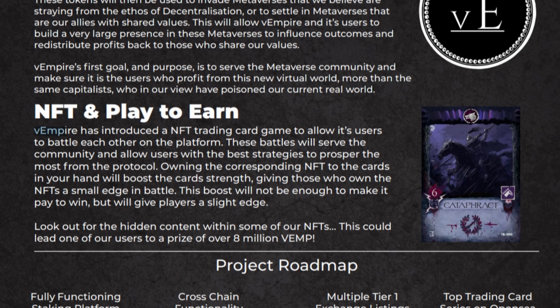So here it says, vEMPIRE has introduced an NFT trading card game to allow its users to battle each other on the platform. These battles will serve the community and allow users with the best strategies to prosper the most from the protocol. They continue by saying, owning the corresponding NFTs to the cards in your hand will boost the card's strength, giving those who own the NFTs a small edge in the battle. This boost will not be enough to make it pay to win, but it will give the players a slight edge. If you're an actual gamer, you wouldn't like pay to win games.